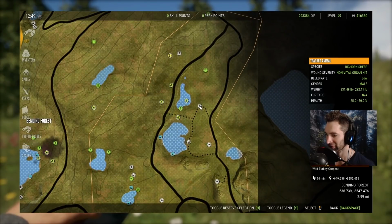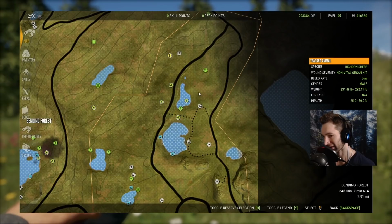This spot here is pretty good too. It's kind of like a hit or miss though. You can go there really fast. You can literally just fast travel because they drink on this opposite side here. But I have seen them drink on this side. This is something to keep in mind.